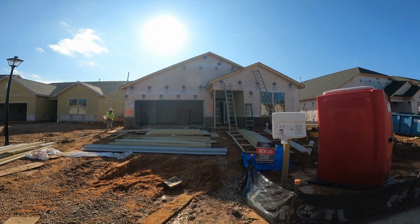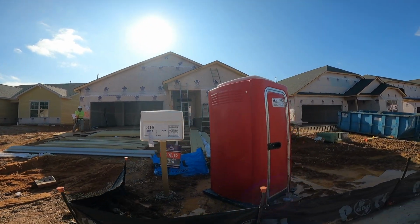Fine dining, fast foods, restaurants, you name it, it has it, even a movie theater. We don't know if that's going to stick around though. In this community, you still have everything at your fingertips, even though you're in Monroe, North Carolina.